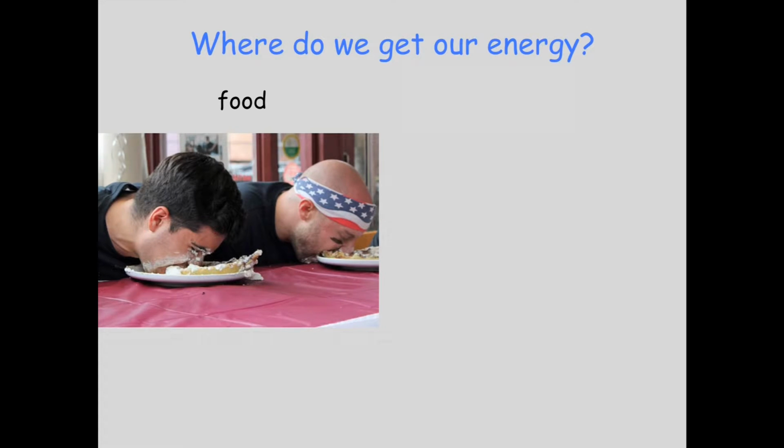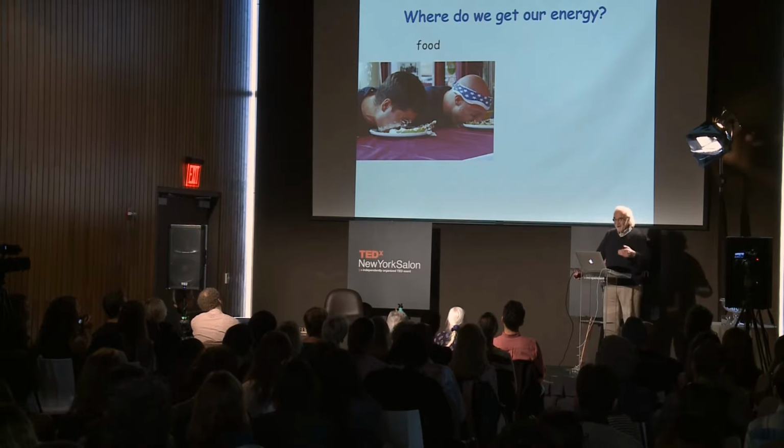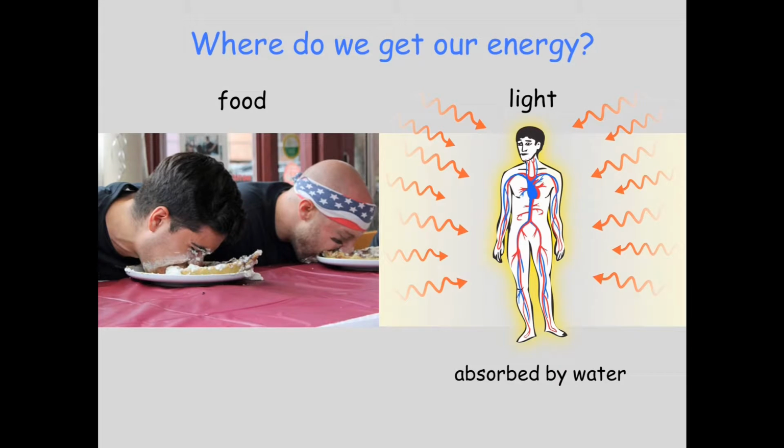So where do we get our energy? Well, we get it from food. And obviously, we can get quite a lot of energy under certain circumstances. But we also get it from light. And the light is absorbed by the water, and that light absorption builds EZ and creates energy. Should this matter to you? Well, yeah, I think so.